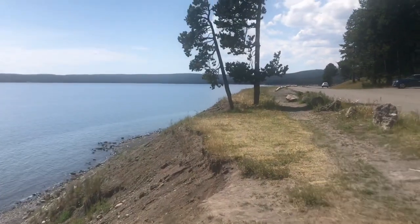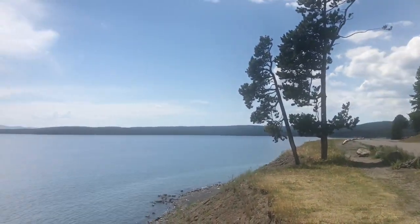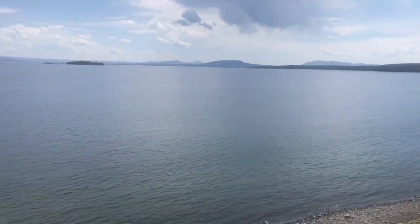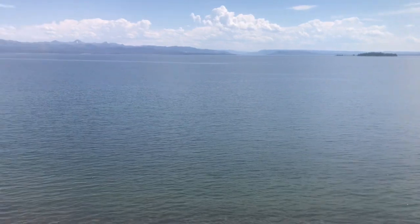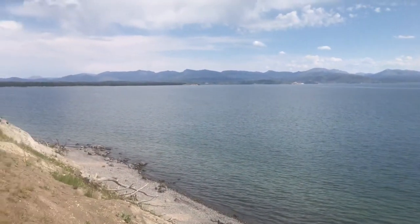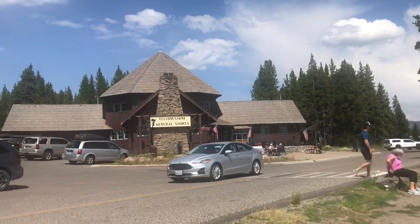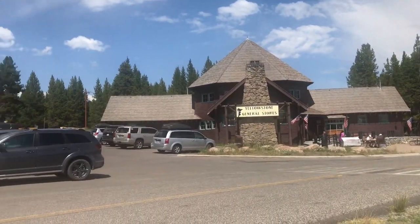This is the Yellowstone Lake. It has an area of 286 square miles. It is the largest high elevation lake, above 7,000 feet above sea level, in North America. And the only outlet for this lake is the Yellowstone River. And Yellowstone Lake is also the site of one of the most extensive conservation efforts in the National Park Service.